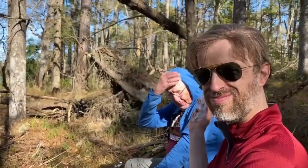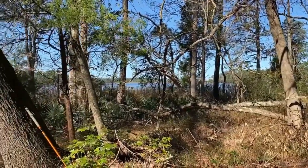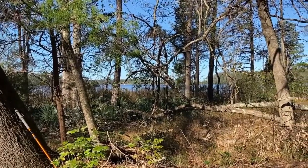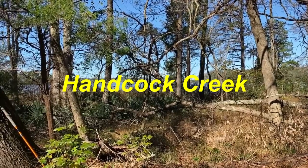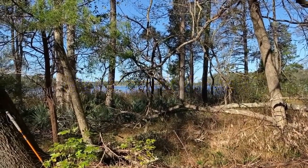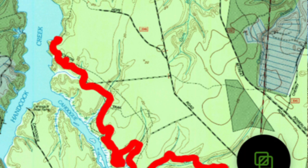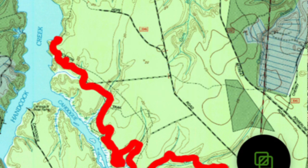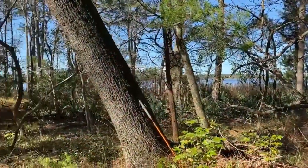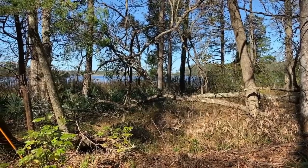Hey, we're sitting here eating lunch. And this is our view right here. I believe this is our point where we're going to reverse our course and go back the other way. And on the way back, I'm going to do a little videoing of these two guys going through some of those gnarly sections that we just came through, so you can see that it's not real easy. You won't see me going through, but I'm going to be following them.